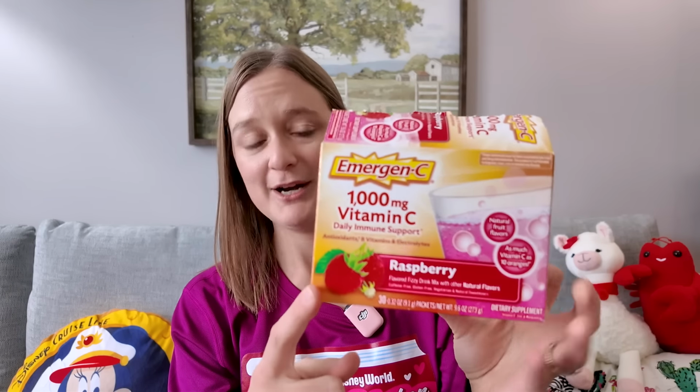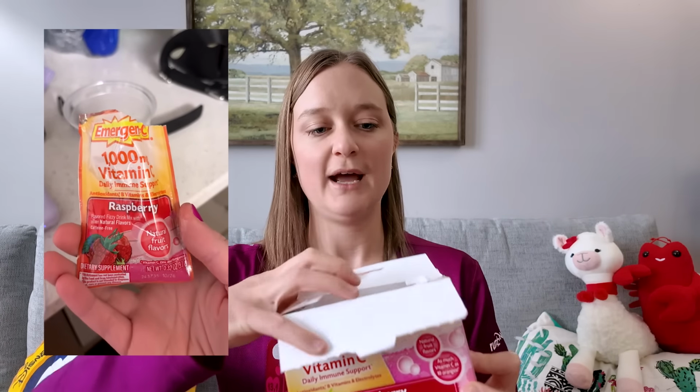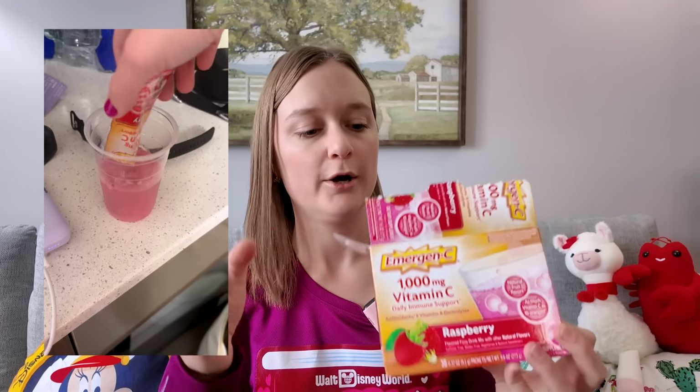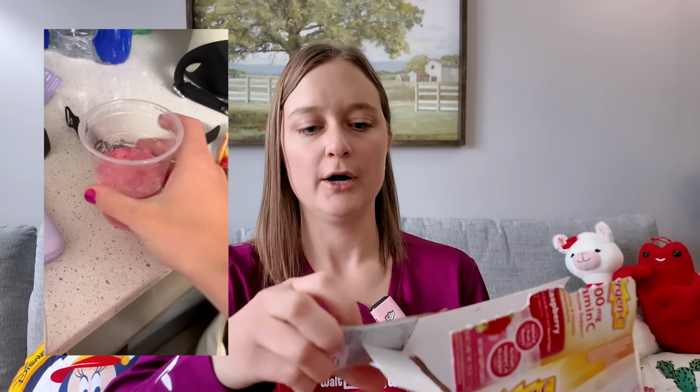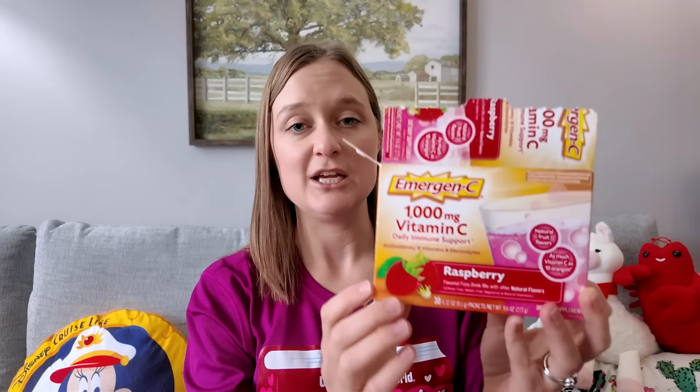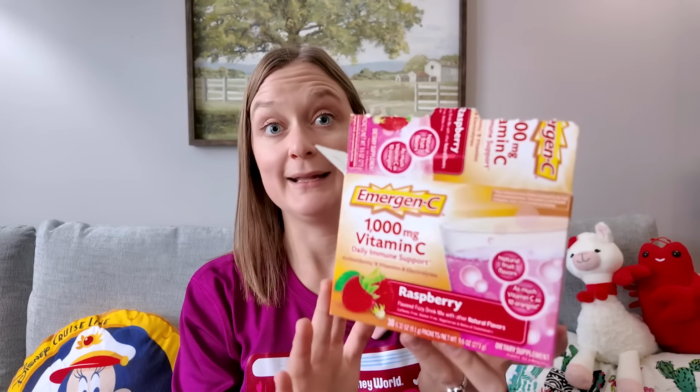I love the raspberry one, but usually what I'll do is I'll just have one packet of these. I do it in a small little cup of water, and you don't need all that much water, but I usually take one of these per night. So I usually pack one per day that I'll be down at the parks. And I've just found this to be a huge help for my health whenever I'm at the parks, and also whenever I get home. So that way I don't have to worry about battling any sickness.